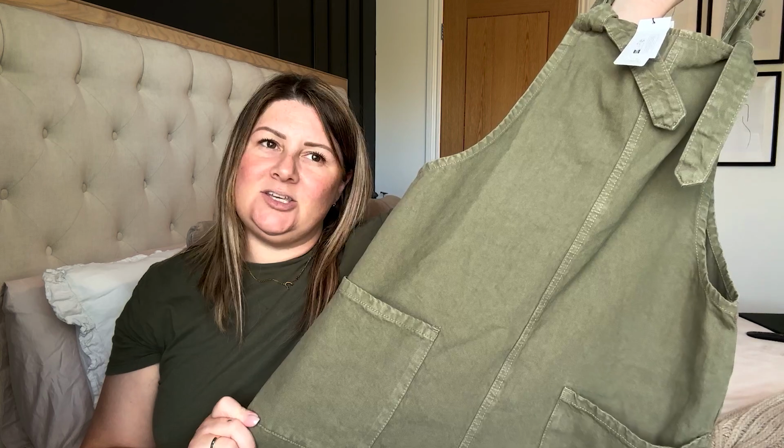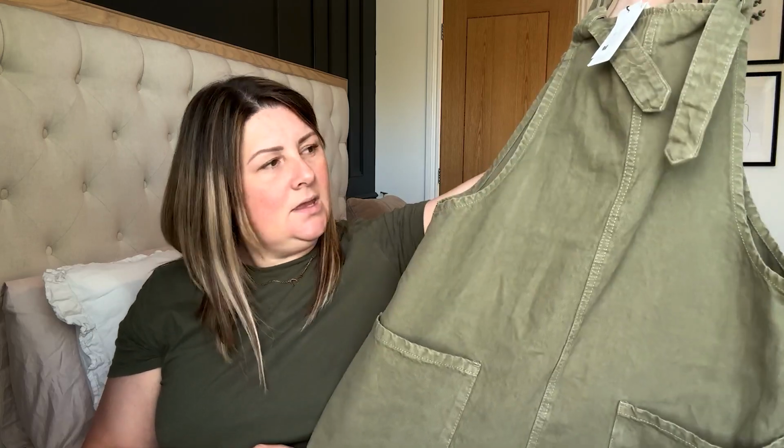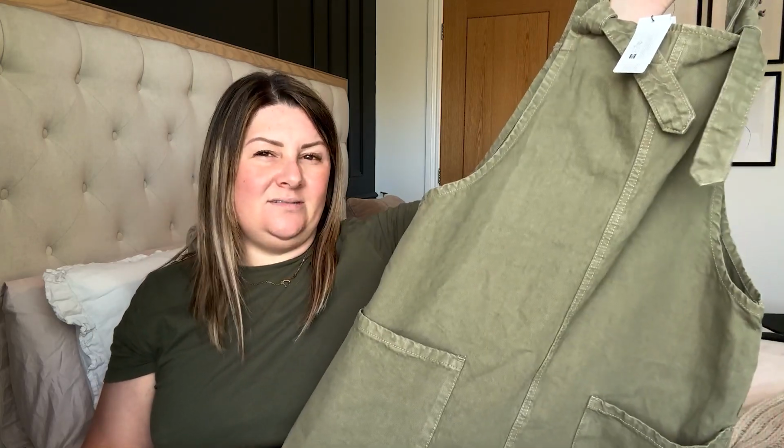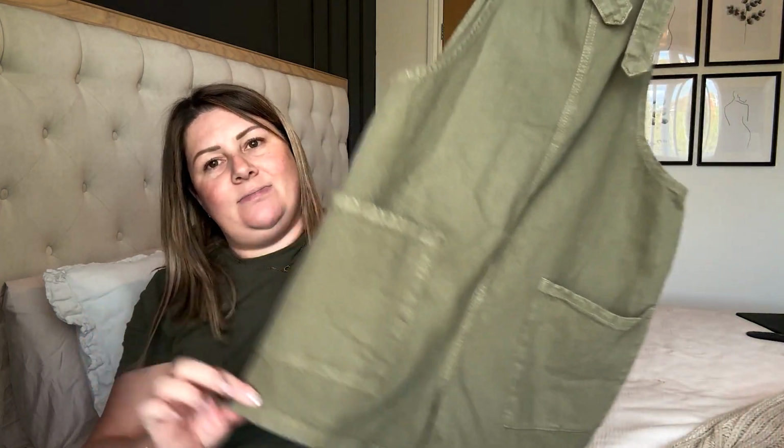I think my main concern is the fact they're such a heavyweight fabric. I'm not sure if I would want such a heavyweight fabric, and I'm not sure on the length either. Right, I need a sip. Oh, honestly, that is just like summer in a drink. I love it.